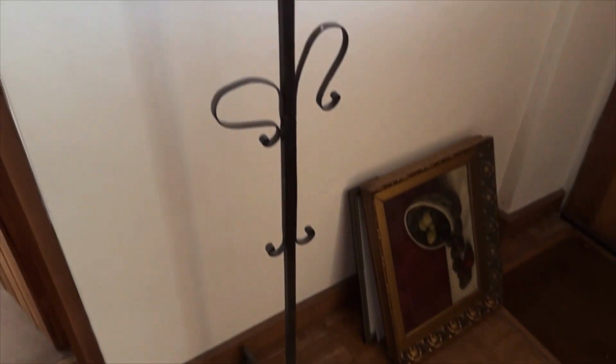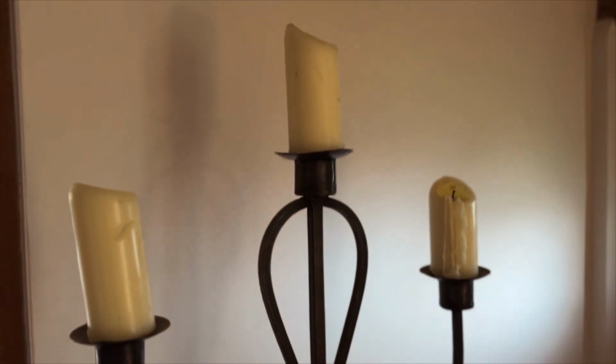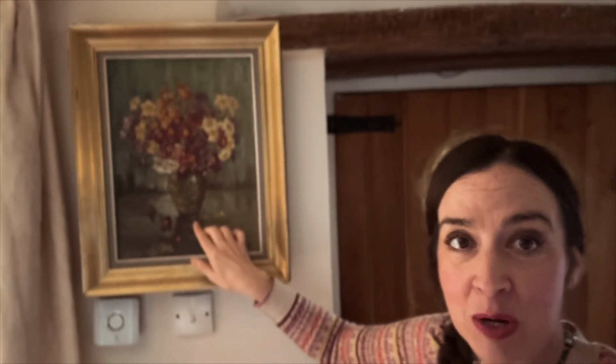But it's so solid. It doesn't necessarily fit this cottage, but I absolutely love it. I put it outside with lights wrapped around it, because obviously the candles will blow out immediately. And I use it in the dining room at Christmas just to give some extra light. So it's definitely still in use, and I love it to bits. It's perfect.